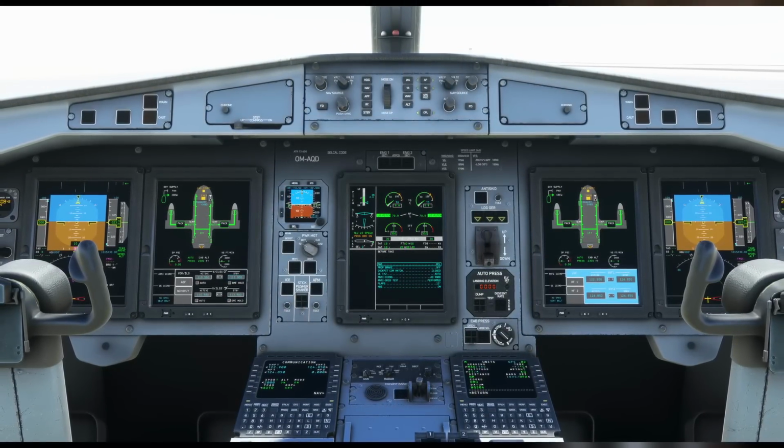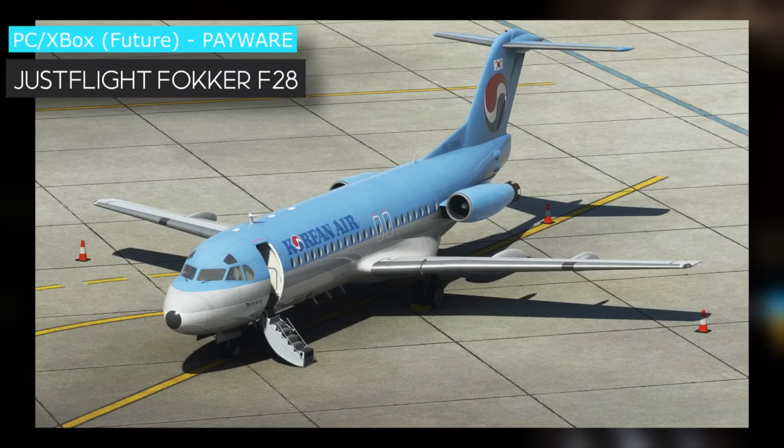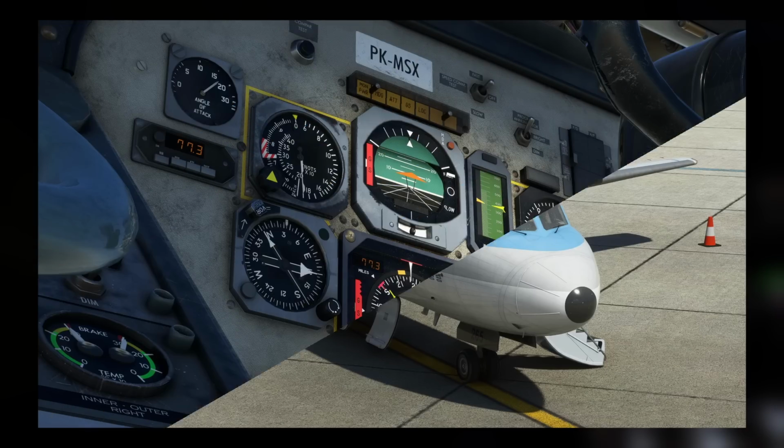Now moving over to JustFlight, a vintage airliner, the Fokker F28 Fellowship. This will be for PC so far, but knowing JustFlight, it will be coming to Xbox. Now I featured this aircraft in the list because there's one at my local aviation museum, and I've been speaking to people, I'm not going to say much more, but I've been speaking to people who have taken a look at the F28 as part of the beta program or testing program, and I've only heard good things. That's what I'm going to say.